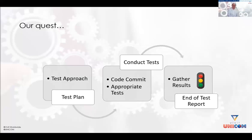So the idea is, based on the components that are going to change within an application, we determine the things to test, and that develops a test plan automatically. We then do the code commit, and the appropriate tests relevant to the changes that I've just described are then run. And then we gather together all the results and produce an end of test report.